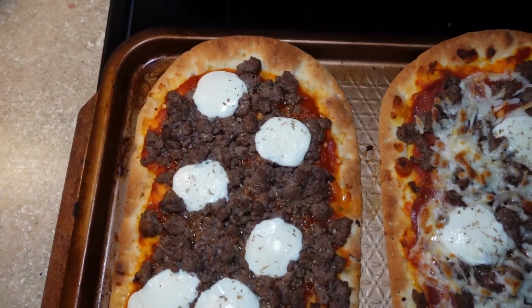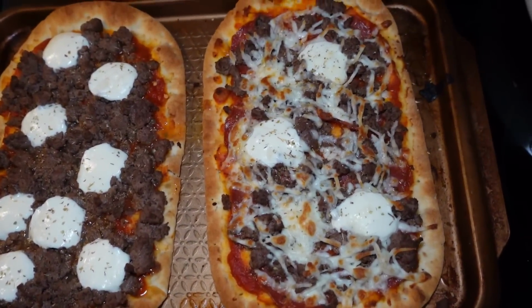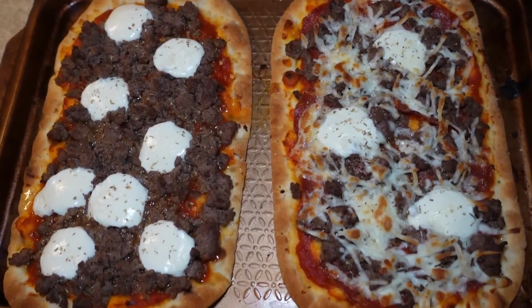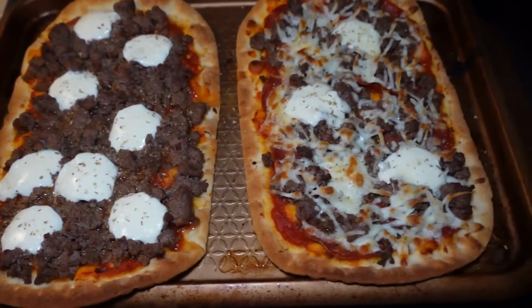All right, pizzas just came out. They're looking so delicious. I baked them about 5 minutes and then put the broil on for about 3 minutes. The crust is getting crispy, topped it with a little oregano.